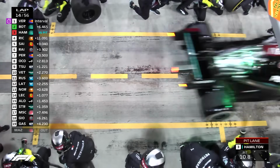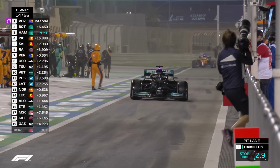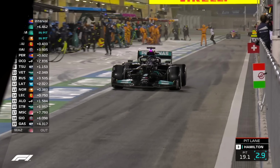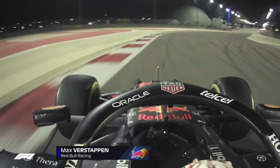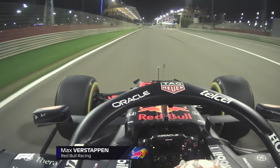Hard tyres going on to Lewis Hamilton's Mercedes. They've not got any new sets of mediums. No, they haven't. Verstappen will need a great lap and then pit at the end of the lap. And don't forget, the gap was about 1.5 seconds. 1.7 it was. Yeah, between Verstappen and Hamilton. Chance of an overtake. Out.